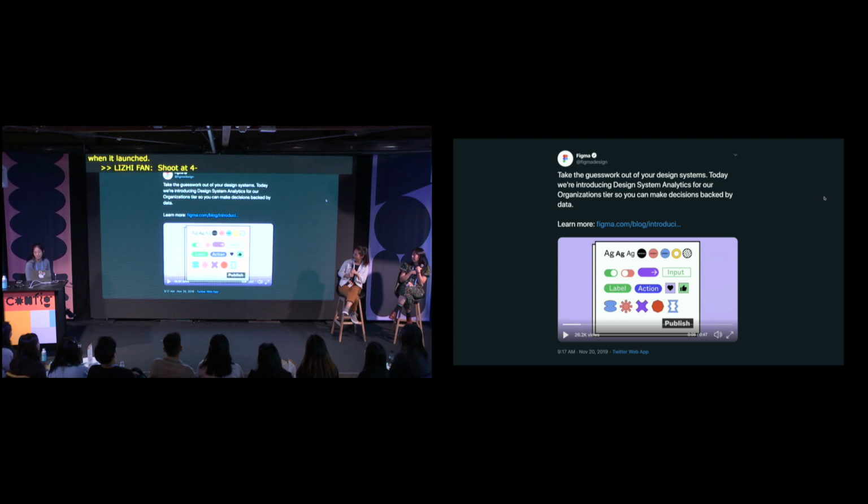So this is actually the Twitter page from when Design System Analytics launched. It launched on November 20th, and I spent pretty much the entire day refreshing this page. After the initial stuck period, everything else went very smoothly, because we took so long resolving the stuck feeling in the beginning. We had to work so closely together, ironing out kinks super early, that the rest of it went super smoothly. And I was really happy at the end, obviously.